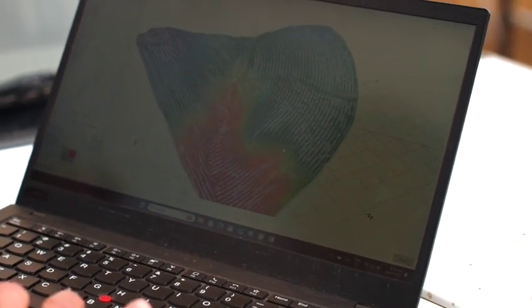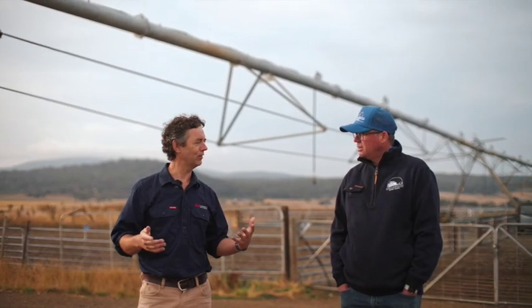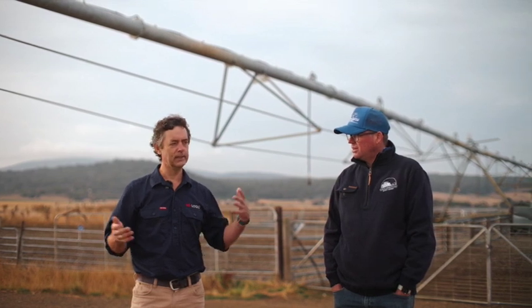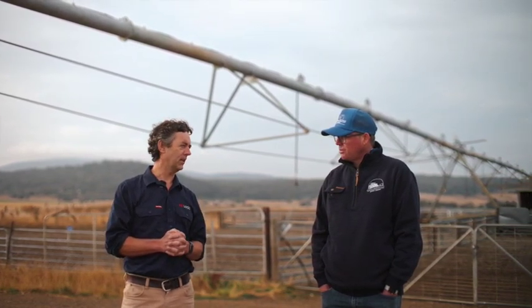There's certain times where we'll need to bring in an excavator for drains that a smaller tractor-towed drainer can't do, but the data can give us a pretty solid indication of where we need that technology as well, and give them a gradient to work to as well.